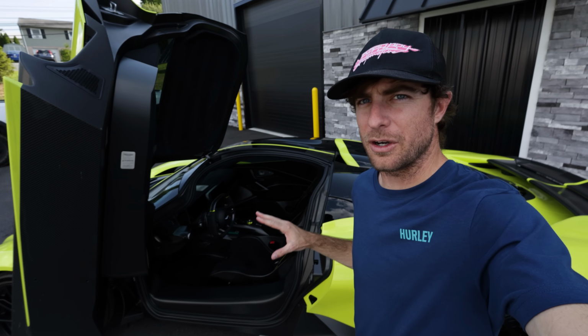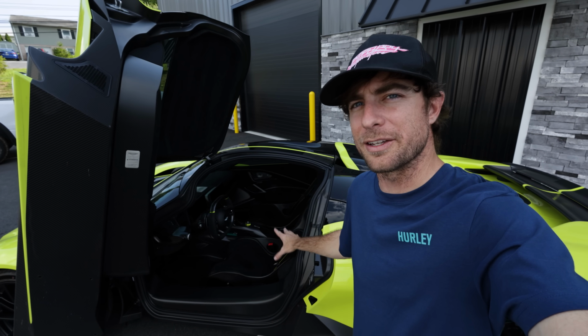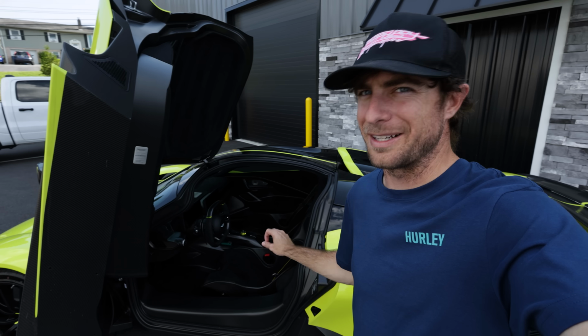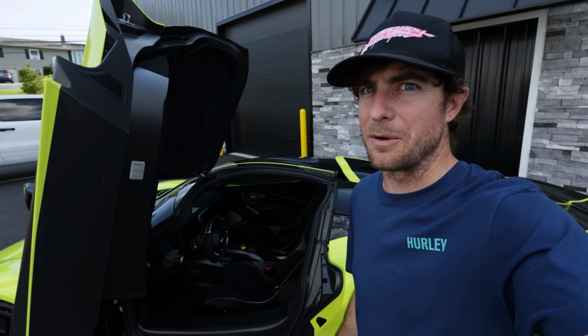The owner, Ryan, of this car said he has had just about everything when it comes to exotic cars, but this one, so far, is his favorite. And I wouldn't have guessed Aston Martin. So I really want to see what it's all about. Let's hop in and have some fun with 1,000 horsepower.